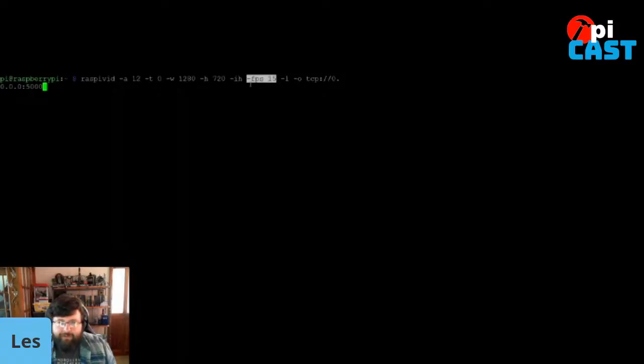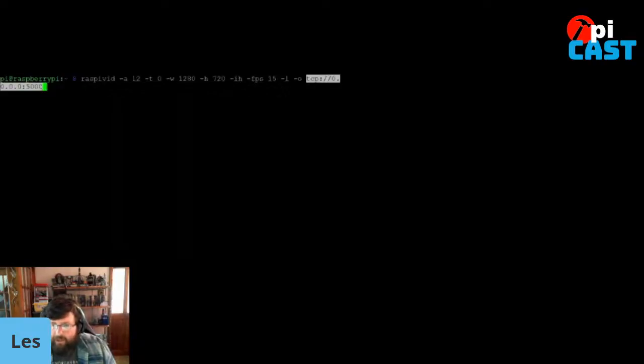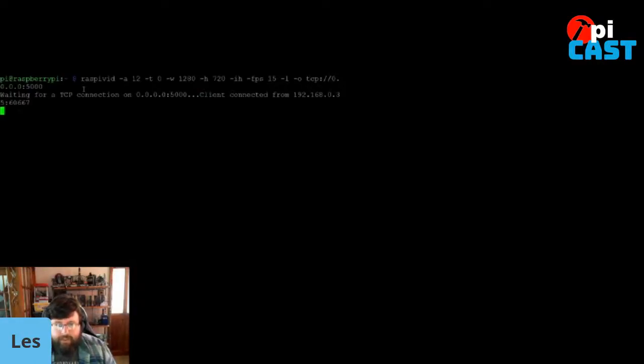I'm going to have it at 15 frames per second, and this is all going to be streamed over my network. Having all the zeros there just means it'll stream and any device can connect to it. So I'm going to run this command now, and it's waiting for a connection. Now there is a delay in this. It's about a 5 or 6 second delay before you start seeing things.